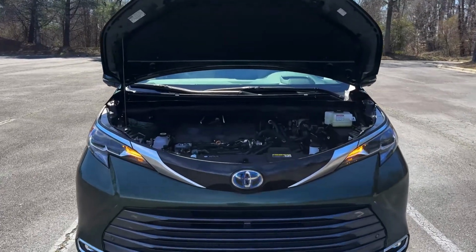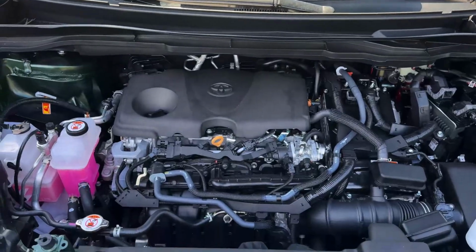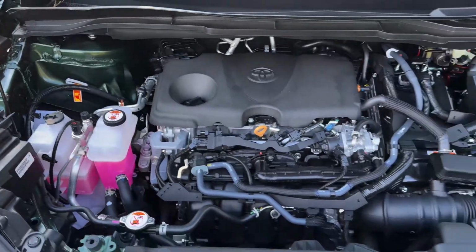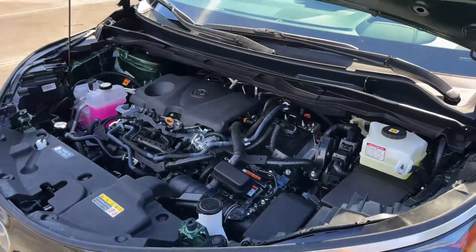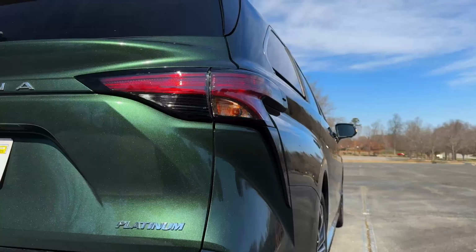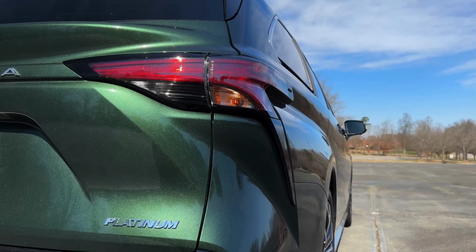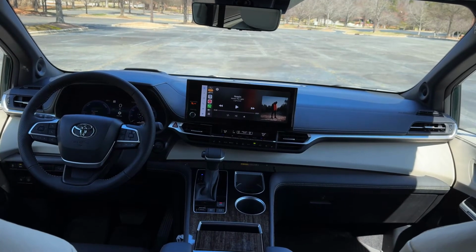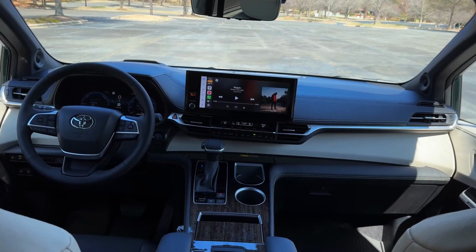We have this buzzy, groany, naturally aspirated four-cylinder engine here, and whenever you accelerate, you certainly hear it, although credit where credit is due, this engine is nowhere near as loud as it used to be in previous model year Toyota hybrids. But you get what I'm trying to say here. Things like this Platinum model, it's nearly $60,000, if not more, when you get it fully equipped with every option. But this does not feel anywhere close to being a $60,000 driving experience.